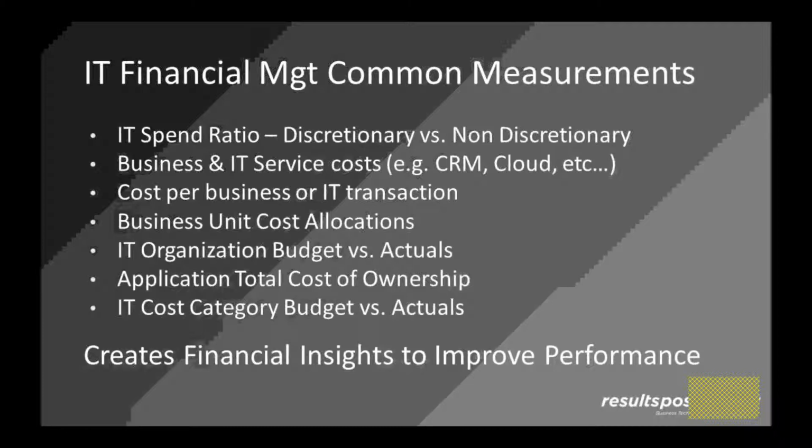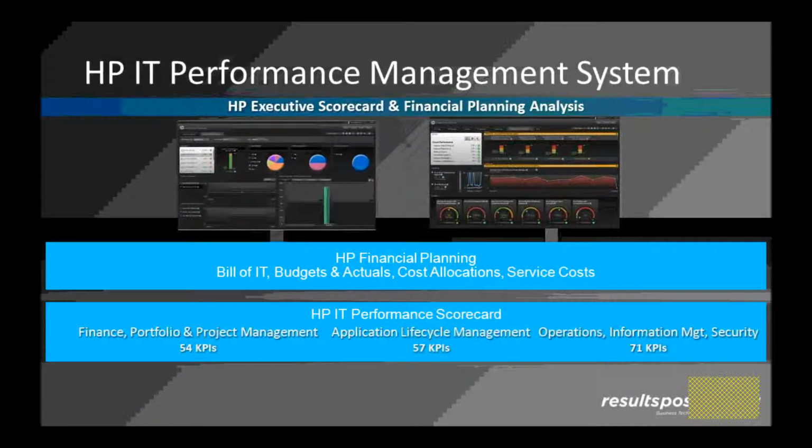So overall, what we're looking for here is an opportunity to provide those financial insights to help the business improve overall performance. And we feel that the HP IT Financial Management Solution provides those capabilities as part of their overall IT performance management system. So I'm going to turn it over to Mark Bradley.